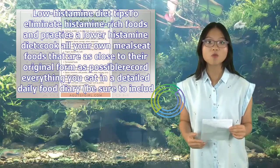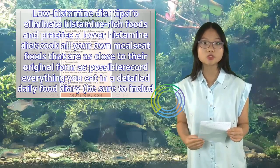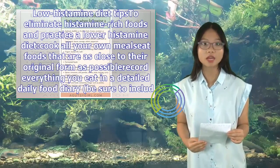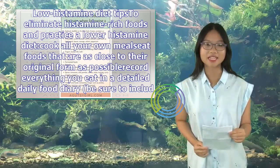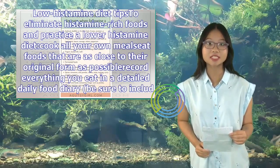Low-histamine diet tips to eliminate histamine-rich foods and practice a lower histamine diet. Cook all your own meals. Eat foods that are as close to their original form as possible. Record everything you eat in a detailed daily food diary. Be sure to include the time of day you ate each food. Record the times and dates of any uncomfortable symptoms for comparison.